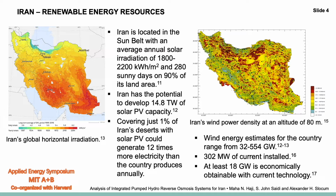The figure on the left shows the potential for solar photovoltaic energy in Iran. Studies have estimated that Iran has the potential to develop 14.8 terawatts of solar PV capacity. If only 1% of Iran's deserts were covered by solar PV, the generated energy would be 12 times more than the country's annual electricity production.